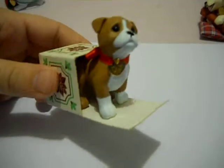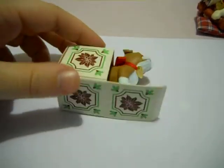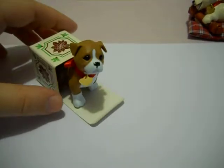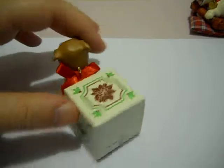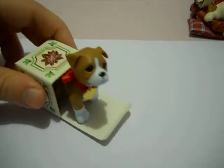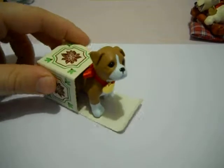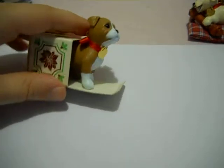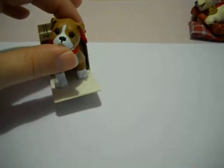Number 13 I do like. This is the Boxer, coming out of a gift box. And this used to be white. It has faded. I can't believe this ornament is 10 years old. Wow. It's from 2003. It's already 2014. It's going to be 11 soon. Time flies. My mom had a Boxer when she was in her early 20s, named Butch. I think she has this exact same ornament too. I believe she does. Huh.